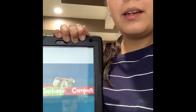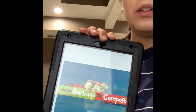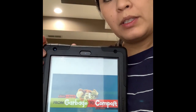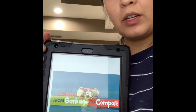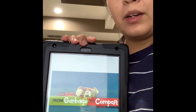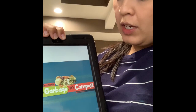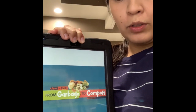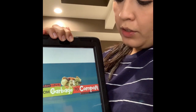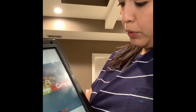I know that you might not know a lot about the topic of composting, so I picked out this informational book to help us get a little bit of background information on what we'll be reading in the article. And hopefully after reading, you'll have a little bit more knowledge and be able to understand our article a little bit better. The book that I chose is called From Garbage to Compost, and it's by Lisa Owings.